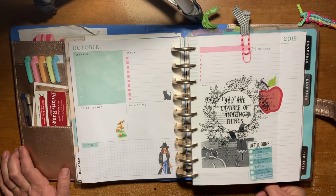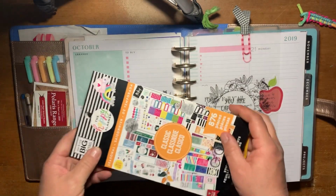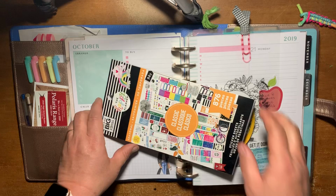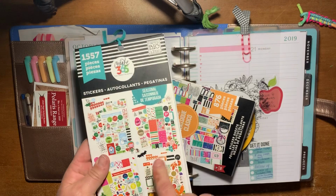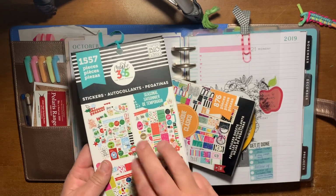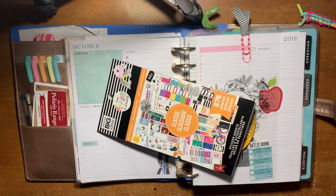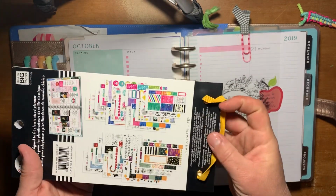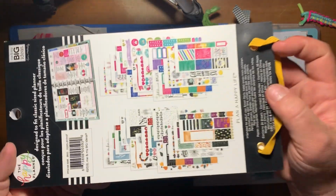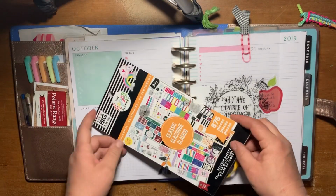And so now we're getting to the planning. So the other day I picked this seasonal book up at Walmart, and I don't own this seasonal book. I own a few of these seasonal books. I think I have three of this seasonal book, and I really, really like seasonal sticker books. So I was super excited to find a brand new one that I didn't have. I know it's not brand new, but it's one I didn't have. So I was pretty excited.